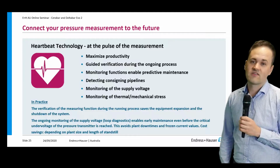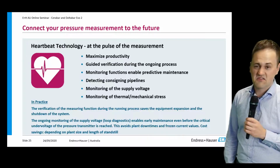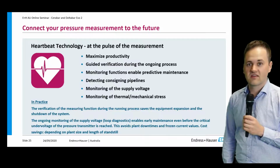And the cost savings on that does depend on your plant size and length of standstill, but from what you guys told me, it could be around an average of $50,000 per hour in lost production. So Heartbeat technology can help save that amount of money, which is great.